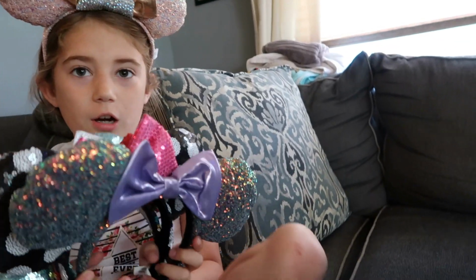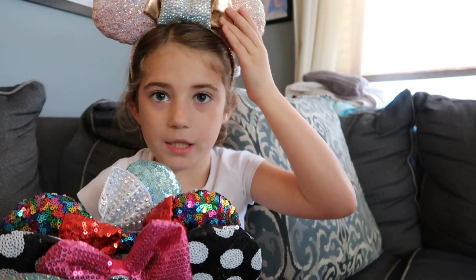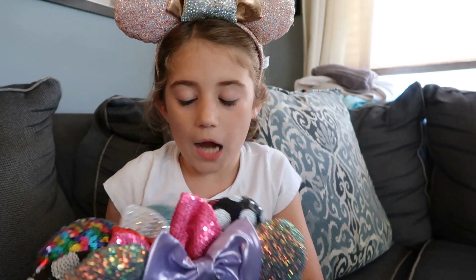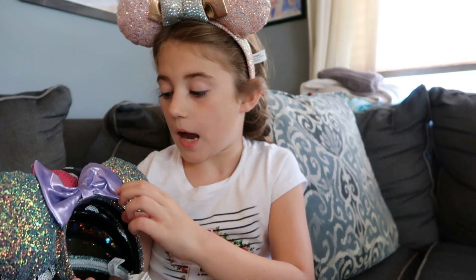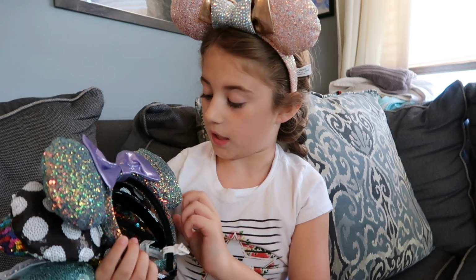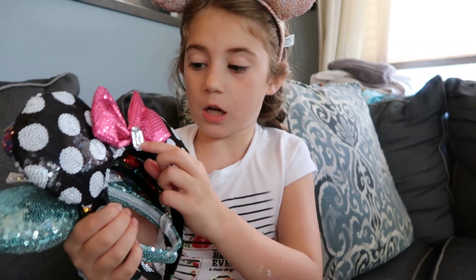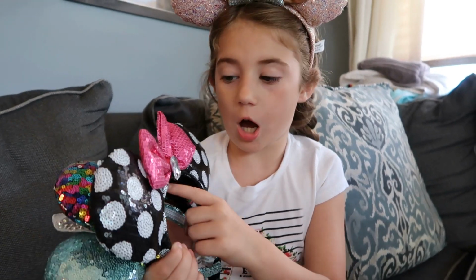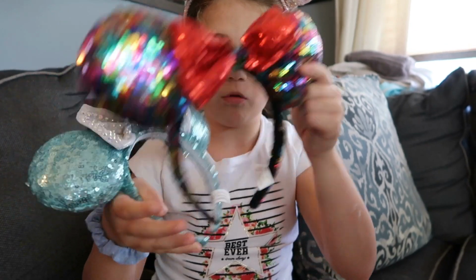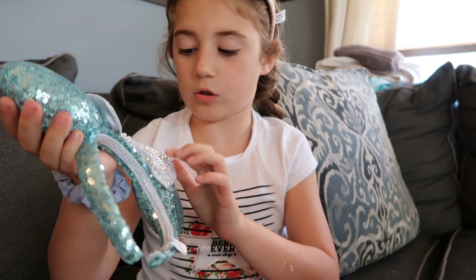So here are five ears I got in the mini blind bags in the video you just saw. I love all of these. I like that the purple bow on this one is shiny, and so it sparkles. I love the gem in the middle of the bow. Love that it's rainbow. And this reminds me of Queen Elsa. And I also love the gems of the bow.